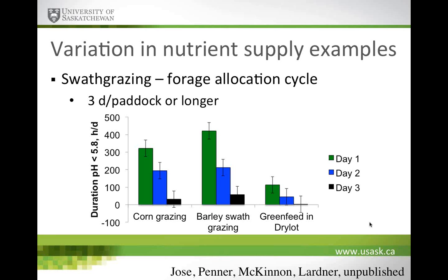Well, it tells us, one, that either dry matter intake differs across days or nutrient intake differs across days, and perhaps that both dry matter intake and nutrient intake are differing across days. You can see that because of this, the first day that those cattle were in that new paddock, whether it be in a barley swath grazing approach or a corn grazing approach, there was a much greater duration that pH was below 5.8. It was lower on day 2 and the lowest on day 3. So again, emphasizing that even though we're following industry standard recommendations, we are feeding our cattle in a system that allows for substantial variation in nutrient supply across days.